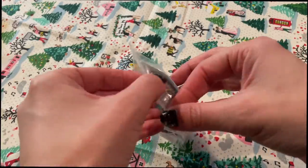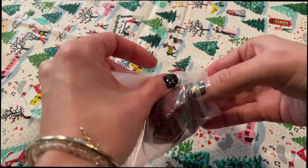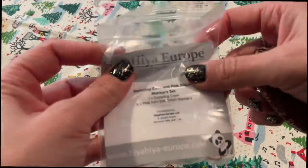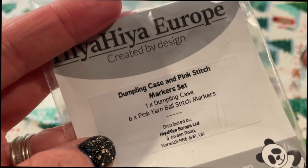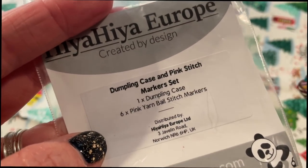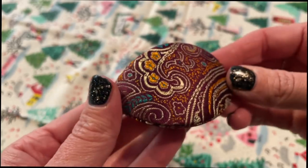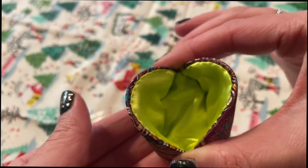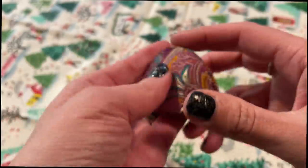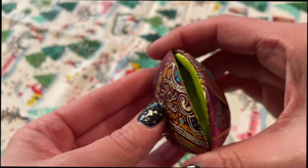So I have one of their little dumpling cases, which I think look so cute, don't they? This is their dumpling case and pink stitch marker set. Let me see if I can get it to focus. The idea is, oh, it opens that way. It's really, really cute. You just squeeze the ends in and it opens up. So it's really small, really handy to pop in your project bags. It does not take up a lot of space.